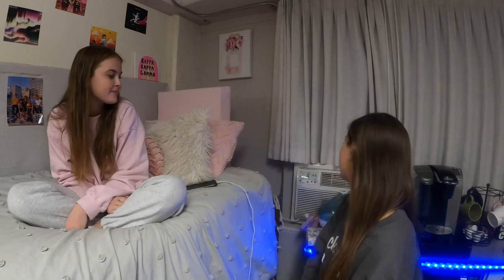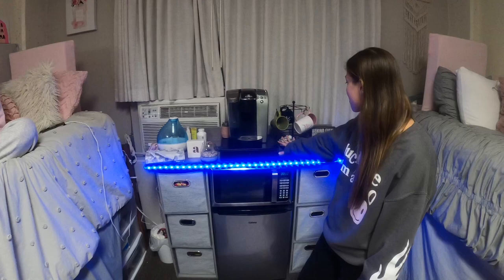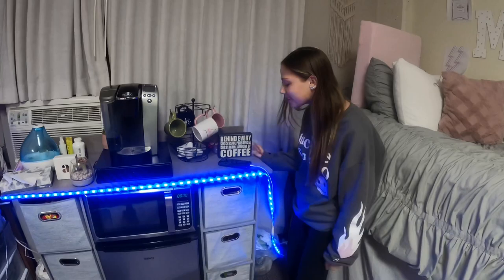We have our coffee stuff. This is my favorite little thing that I bought from Marshalls. It says, behind every successful person is a substantial amount of coffee. Of course. True. My glasses and my retainers and stuff are back here. And then in here is all my snacks and stuff. You know, some good candy.